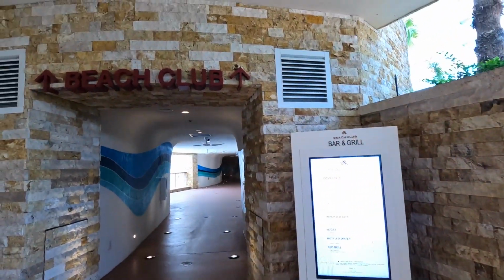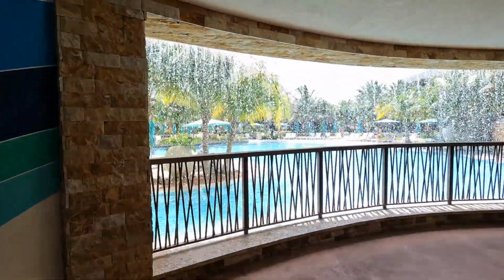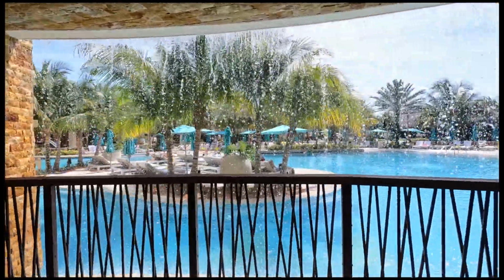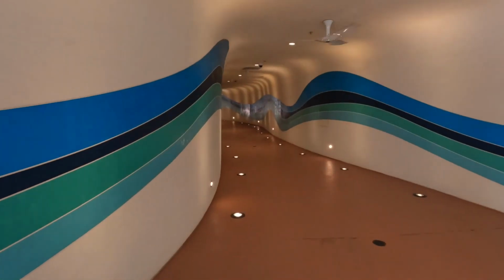Good morning, guys. We had a great night last night. This morning we had our breakfast and some coffee, and now we are all dressed and ready to go swimming. Come along with us. We are at the beach club, at the guitar hotel, at Hard Rock Casino. Take a look at the view, guys.